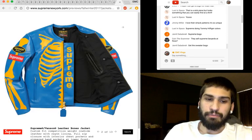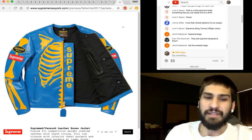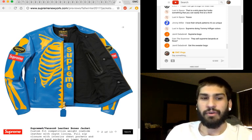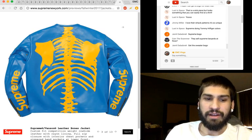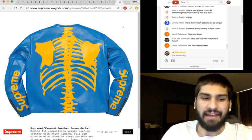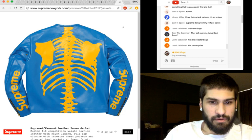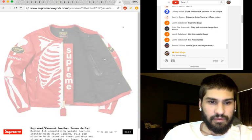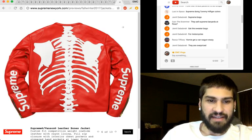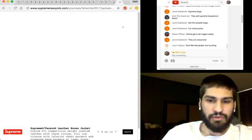I like how it has Supreme on the inner lining. But then again, it's a motorcycle jacket. You're probably going to have it zipped up for most of the time. So that's probably just flexing when you're at a bar or something, you unzip it. But I do like the embroidery of all the skulls, especially the Supreme on the back sleeves. When you're riding a bike, that is going to be sick. The red, really nice colorway. The red will probably sell out the fastest if I had to guess. The red, black, and then the blue will be like the most slept on.